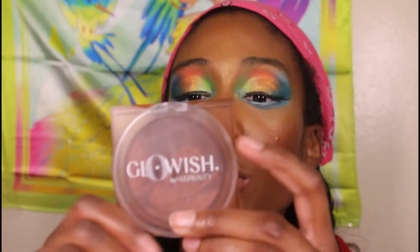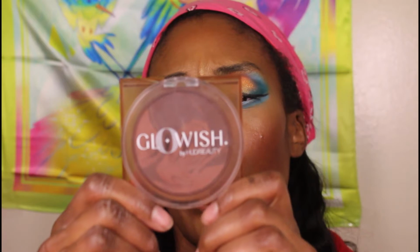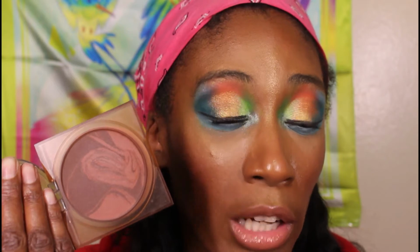The next one I have is the Glowish Soft Radiant Bronzing Powder in Enrich. I feel like this is deceiving though, because you put it on and it looks like you didn't put anything on, and then you build it up, and I'm always scared I'm going to build up too much because it goes on so smoothly. It looks like there's nothing on your face, but at the same time I feel like that's a good thing because I don't want it to look like I put on a whole bunch of bronzer. I want it to look like I'm just naturally bronzed, and I feel like this does a great job with this product.